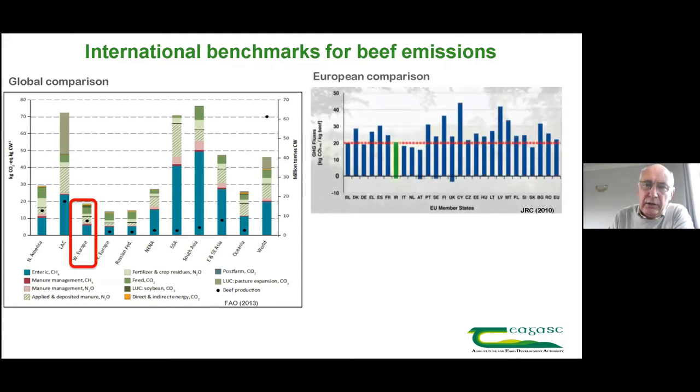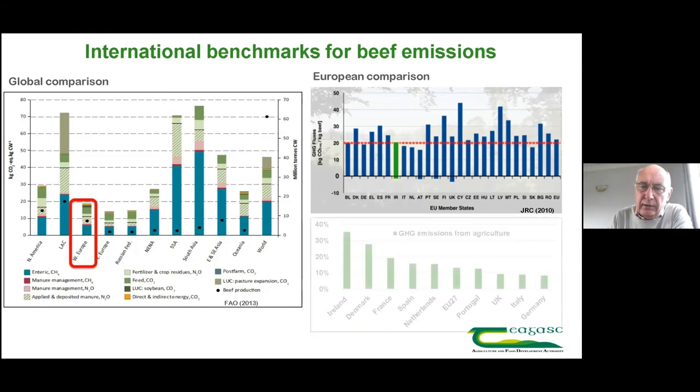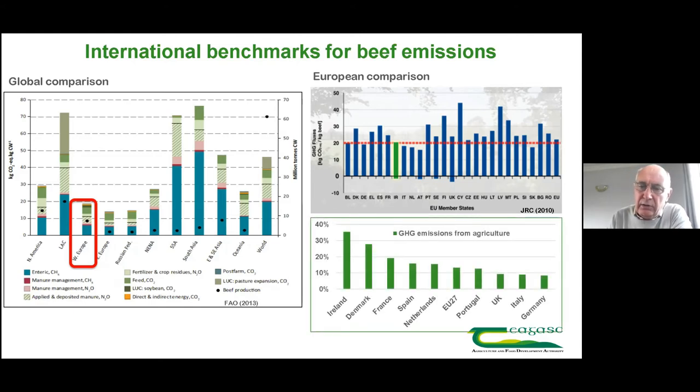And within Europe, if you look at Ireland, showing the green, we're also quite low. So within the Western Europe context and within the world context, we're actually quite good. But of course, reflecting the fact that Ireland is quite a low industrial country, the contribution that agriculture makes to greenhouse gas emissions is quite high, and that's already been said by previous speakers.